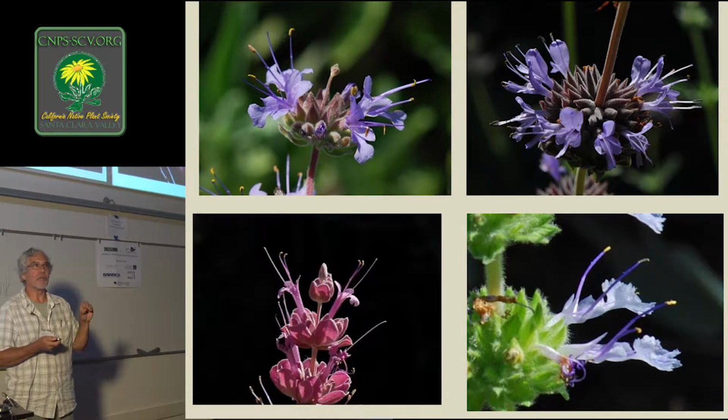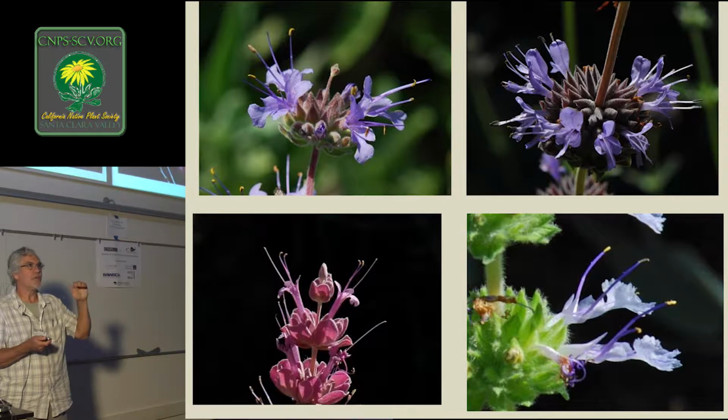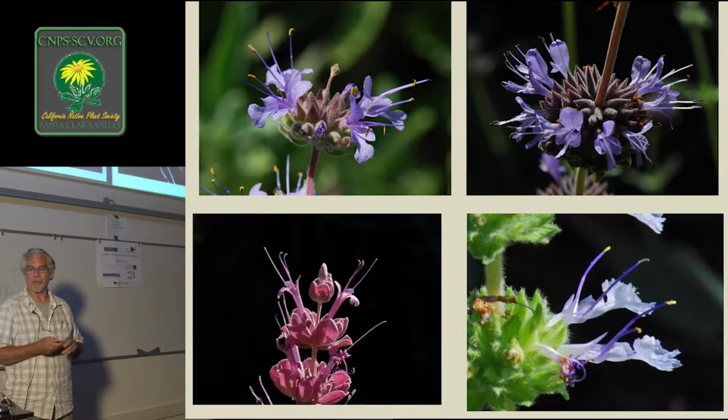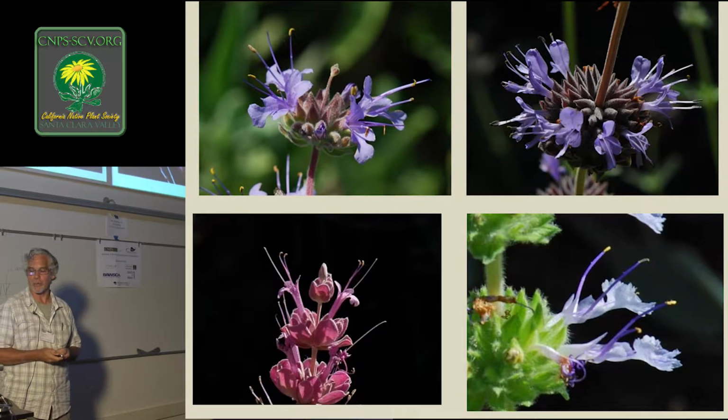They're not tubular so much as the South American. They're not hooded like the Mediterranean ones. The stamens are a little more exserted, sort of thrown out into the world. They're not protected.